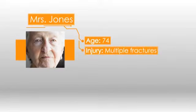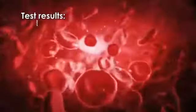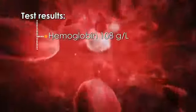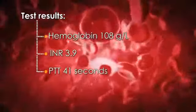Mrs. Jones is a 74-year-old female who presents to the emergency department with a head injury and multiple fractures after a motor vehicle crash. It's noted that she's in atrial fibrillation and that she has a decreased level of awareness. The CT scan of the head shows a moderate subdural hematoma, and it's also noted that she's suffering from a femur fracture. Initial laboratory tests reveal a hemoglobin of 108, an INR of 3.9, and a PTT of 41 seconds.